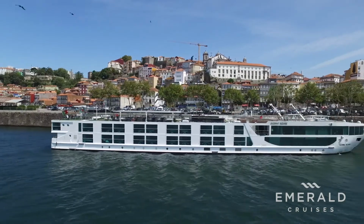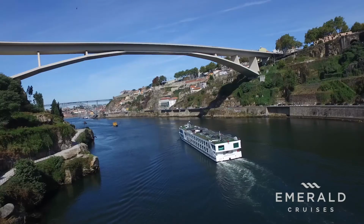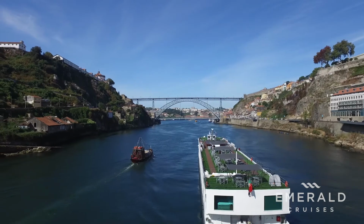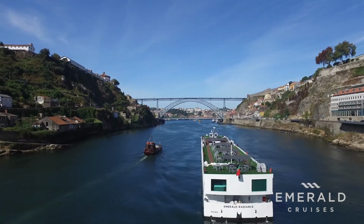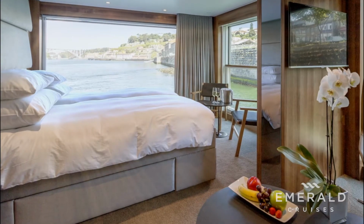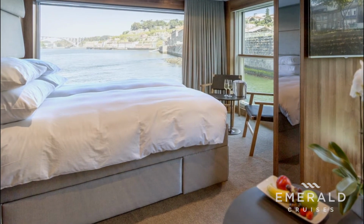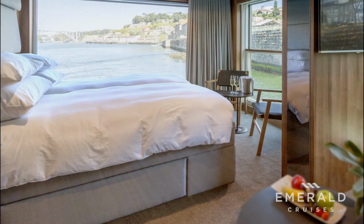If you're cruising on the Emerald Radiance on the Douro River, we've introduced a new category called Riverview Suites. Located at the rear of the ship on the horizon deck and boasting floor-to-ceiling windows encasing our innovative balcony, the two suites offer unspoiled panoramic vistas of the river.